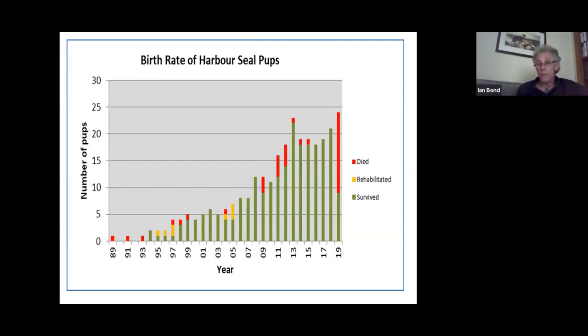But the numbers have increased again gradually, until typically we're getting 20 pups born each year, and most of those are surviving, at least certainly till weaning. It's obviously the post-weaning period that is the hardest time for any mammal.